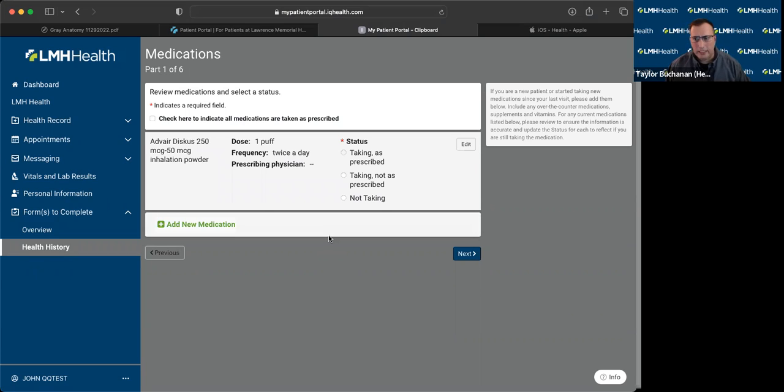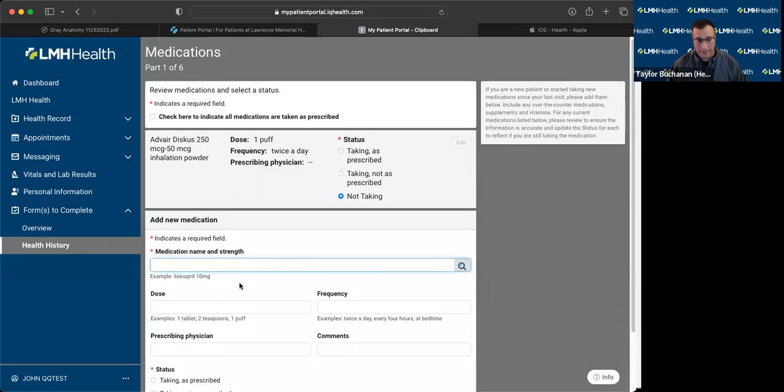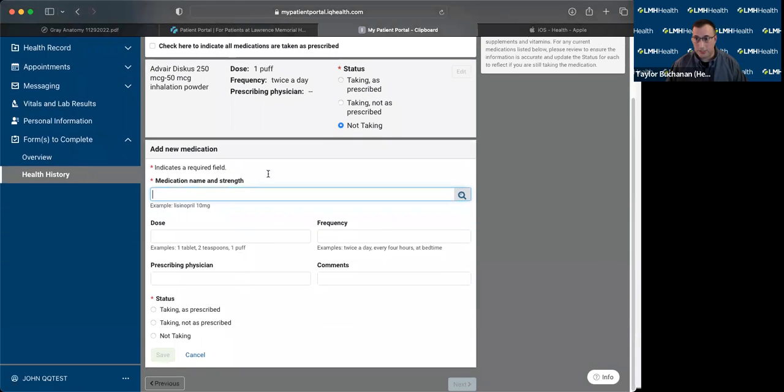So this shows me any active medications that I'm on, a lot like what's in the health record section, but I can indicate if I'm taking them or not taking them as prescribed, or if I've stopped. I can also add any new medications that I'm on that LMH may not know about yet. So I can click the add new medication here. I can type the medication name, any information I have on it, as much or as little as I know, and submit it that way.